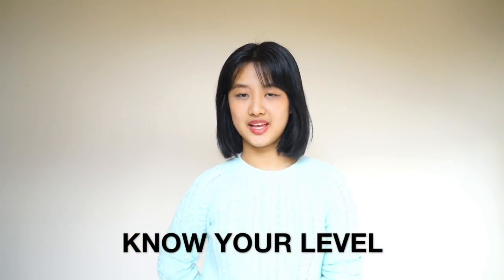Number 2, know your level and get the book that fits your level. There are a ton of books out there, but a lot of books aren't fit for you. I'm not saying that to be mean, but truly, there are a lot of books that I can't understand right now. Find books that fit your level. Find books that suit your English level.